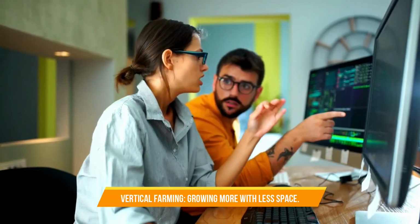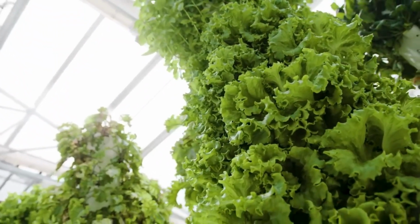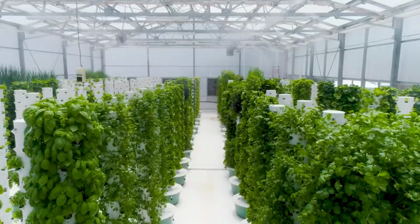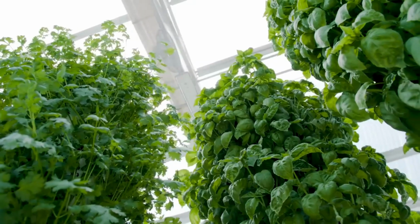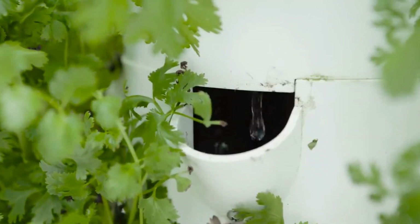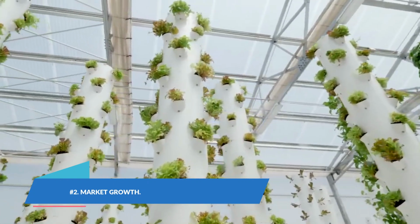Vertical farming. Growing more with less space. Number 1. Water and space efficiency. Vertical farms use up to 90% less water than traditional farming. They are particularly beneficial in regions facing water scarcity, such as parts of the Middle East and South Asia. Vertical farming also requires significantly less space, ideal for urban areas where land is limited. A study by Brookings Institute found that if cities around the world utilized vertical farming, they could potentially feed up to 80% of their population locally.